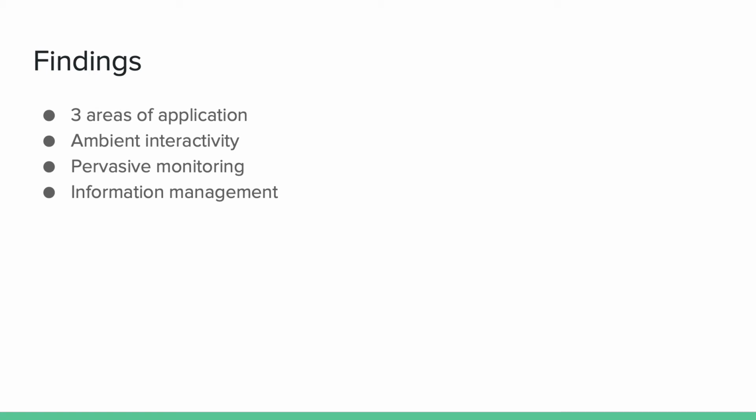One key part of biometric data that the authors mentioned, or that the staff mentioned, was that dogs' sleep pattern is an indicator of their overall health. But since they sleep mainly after hours, you can't always monitor this. So some kind of computerized pervasive monitoring would help solve that issue. But even with the data that they currently gather, the staff members noted that information management is a challenge.